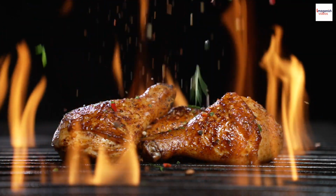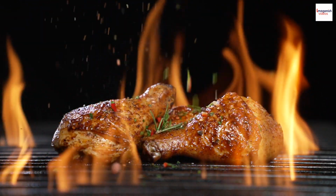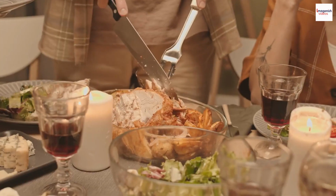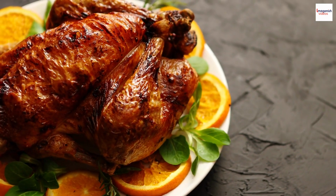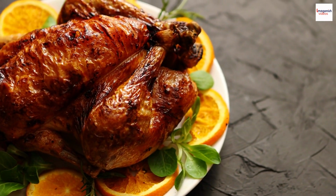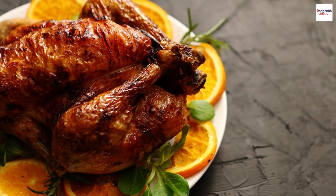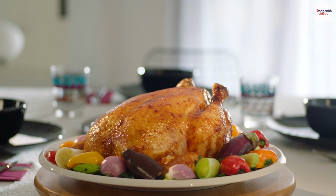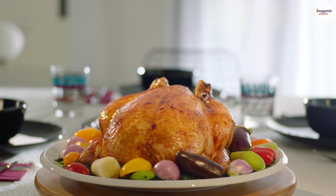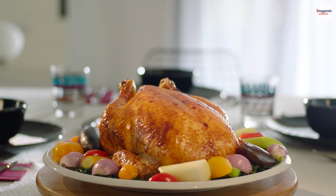Variations across regions. What makes quay even more intriguing is the regional variations you'll find across Vietnam. Different provinces have their own take on this classic dish. In the north, you might discover a quay that's subtly sweet, while in the south, the emphasis could be on bold, savory flavors. Exploring these regional nuances adds an extra layer of excitement to the quay experience, making it a diverse and ever-evolving culinary journey.